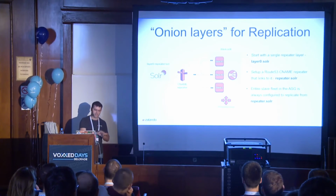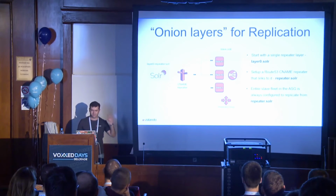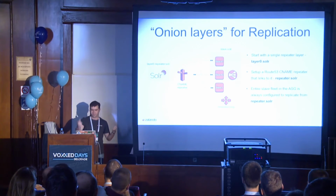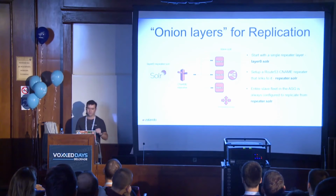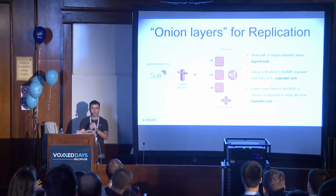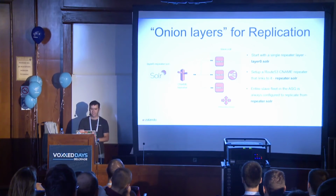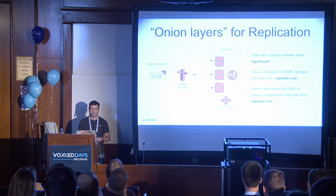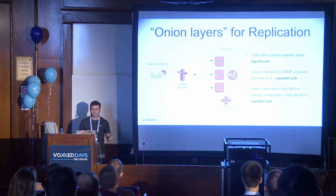So going a little bit back, as you remember, the region repeater. That one is always present, and this is always part of the solution. This is how we replicate over the internet from our data center to AWS. So we start there. But from there, it becomes different. What we do is that we keep a CNAME, a DNS entry, pointing to the repeater. Just points to the repeater. And this is a CNAME to an A record, which is the current layer, the top level layer. Right now it's layer 0. It's the one single repeater.